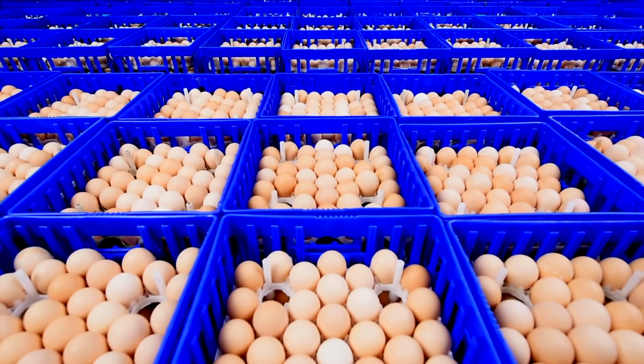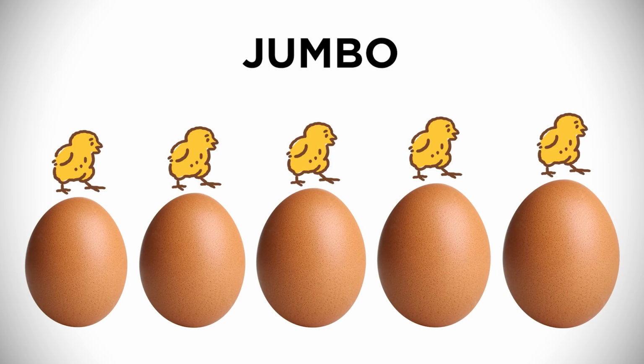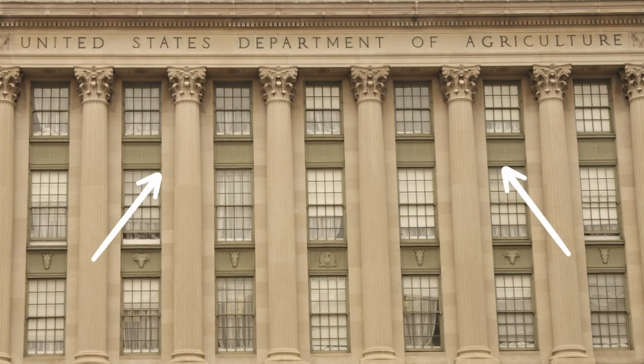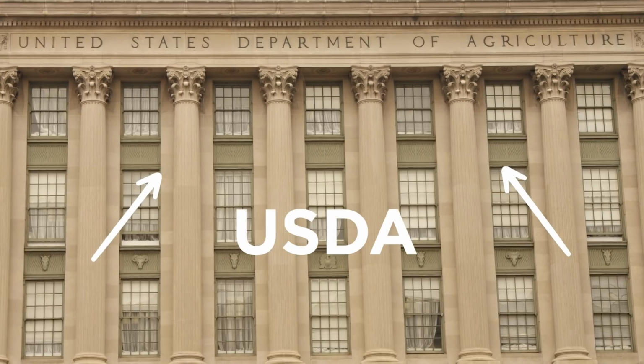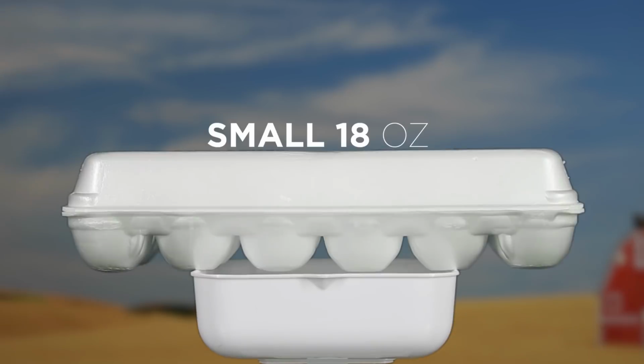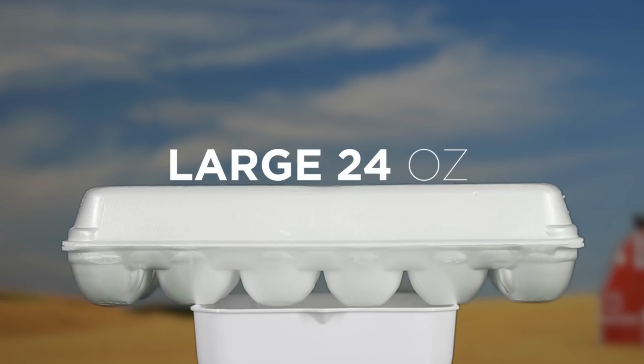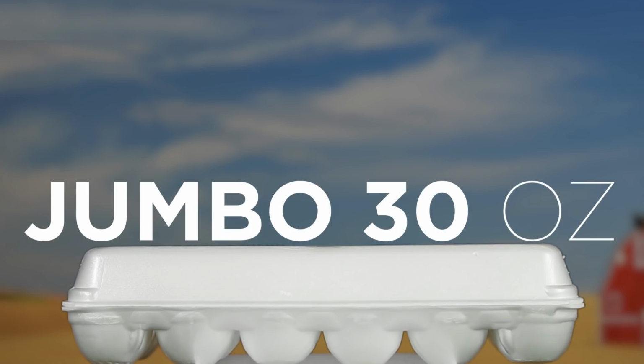Let's start with sizes. The 5 primary sizes of eggs you're likely to see in the grocery store are small, medium, large, extra large, and jumbo. These sizes are set under guidelines by the USDA, and they're determined by weight per dozen. You can expect a small carton to weigh about 18 ounces, medium 21 ounces, large 24 ounces, extra large 27 ounces, and jumbo 30 ounces.